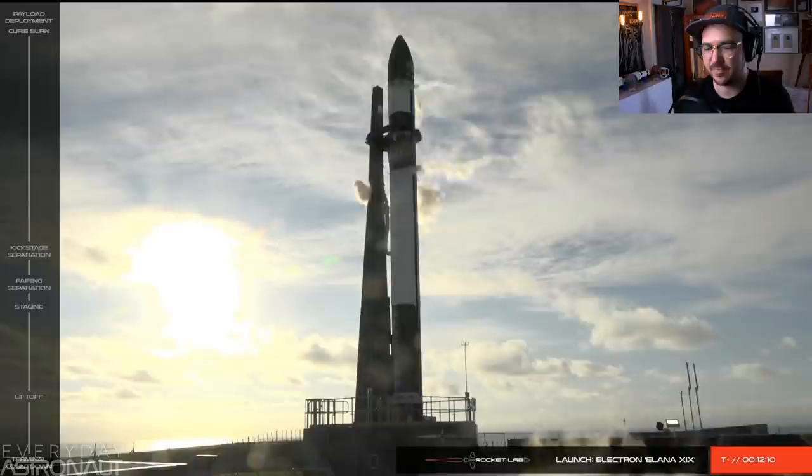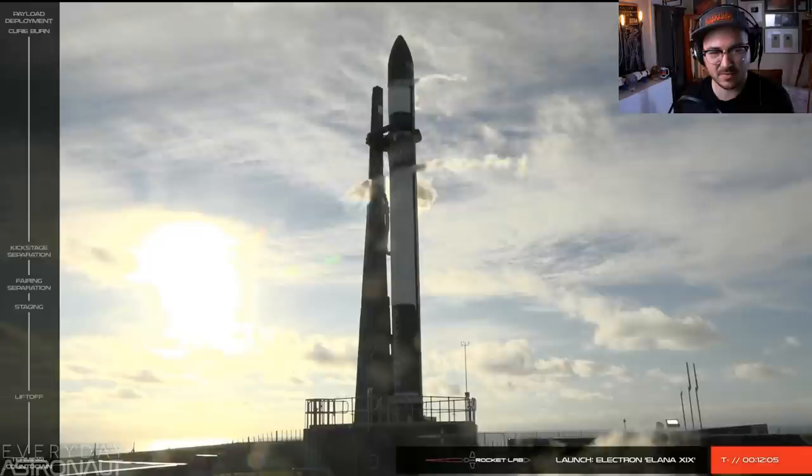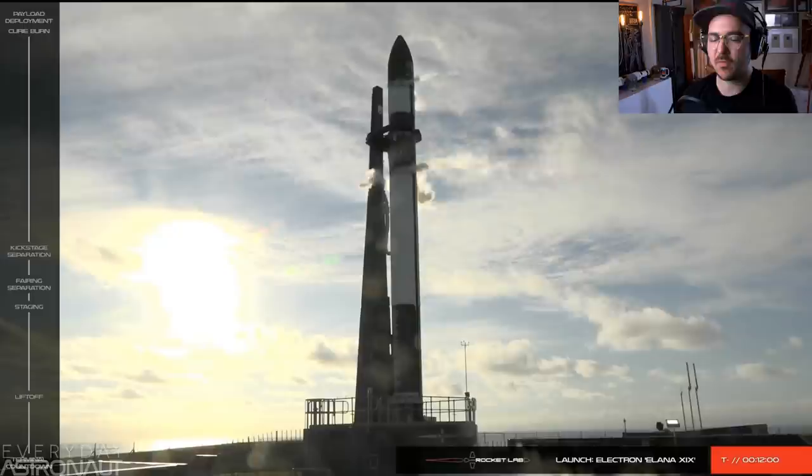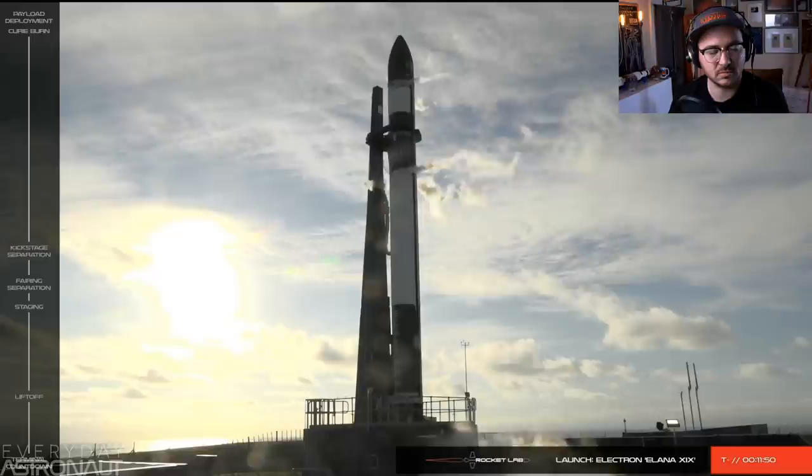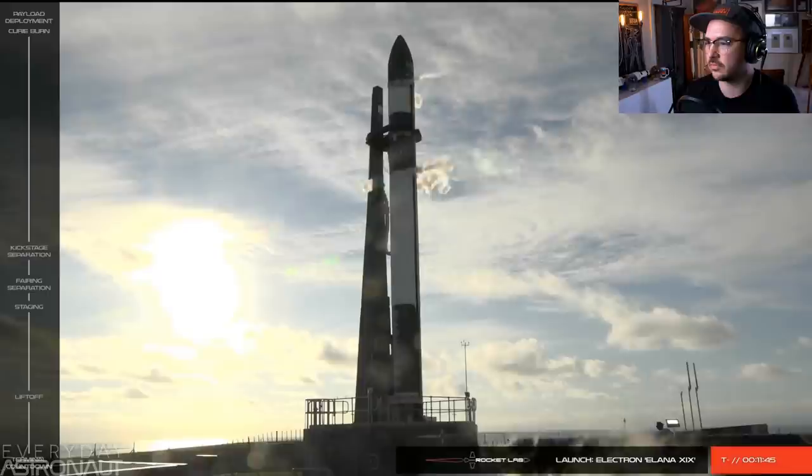To all operators, my mark will be at minus 12 minutes and counting. Mark. The next milestone to watch for is retraction of the strongback. This is the tall black structure supporting Electron. The strongback will be pulled away from the vehicle by 22 degrees to protect it from the intense heat of Electron's engines during liftoff. Once retracted, Electron will be fully supported by four hold-down clamps.